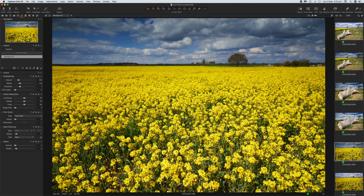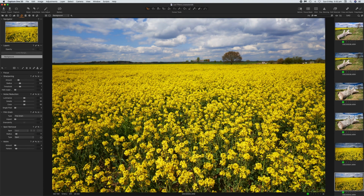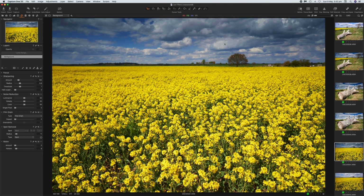Two more quick examples. Again, this is without. We've got all this bright sky, and then when we put the grad filter and polarizing filter on, it just gives it more drama. Again, that's without, and that's with.